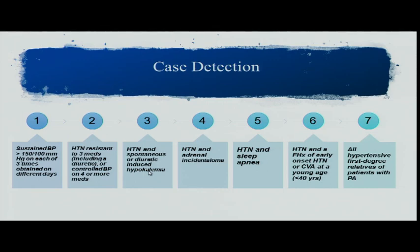Hypertension and spontaneous or diuretic-induced hypokalemia. It is important here because when we look at the potassium is low, and we look at the medication, our patient is on diuretic, that's why potassium is low, and we forget about primary aldo. Order primary aldo on this group of patients also. And hypertension with any kind of adrenal incidentaloma, you need to order renin and aldosterone. And look at this 5th group, obstructive sleep apnea and hypertension. Don't forget this one. We usually miss this group. And hypertension and a family history of early onset of hypertension or CVA at a young age of 40. And all hypertensive first degree relatives of patients with primary aldo.